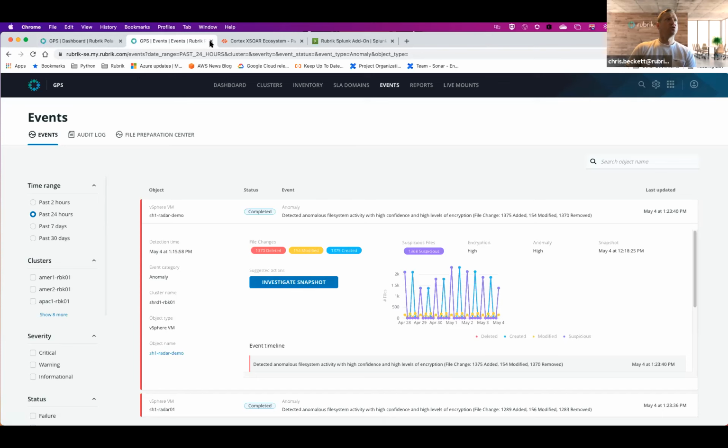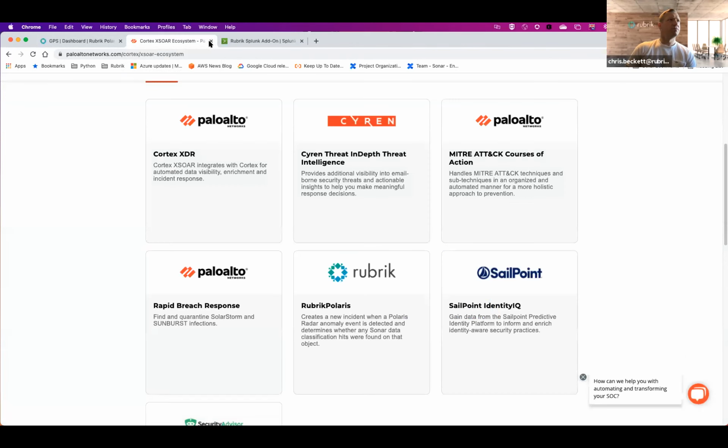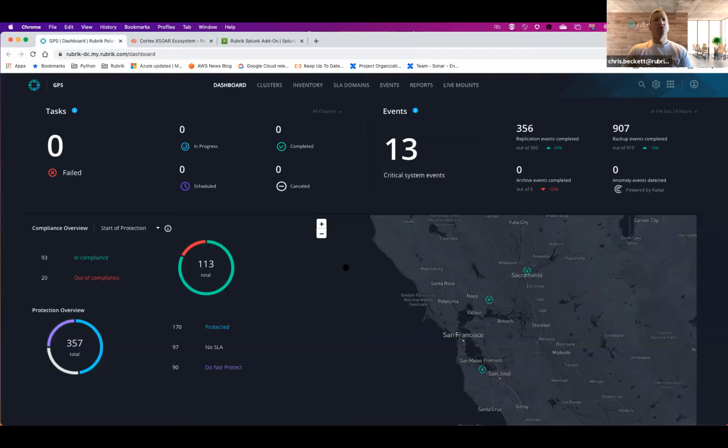So just switching tack, sorry, the Zoom bar's in the way. Just switching tack into Sonar now. Radar and Sonar are very complementary technologies in the sense that radar is looking for file anomalies and giving you the ability to roll back to a known good backup set and recover very, very quickly. What Sonar does is work in conjunction with radar to analyze your backup sets and map out what sensitive data you've got and where it's kept.